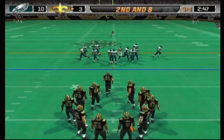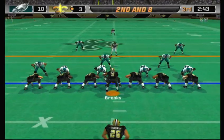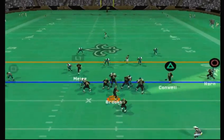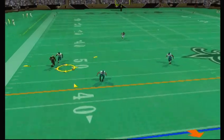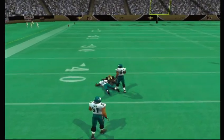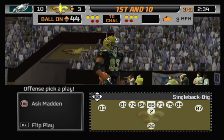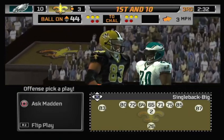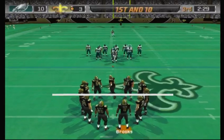2nd and 8. Set. Gets the pass off. Dawkins makes the tackle. Good connection there. He's one of those guys who can really run. They have plays designed around him in their offensive game plan. It's 1st and 10.